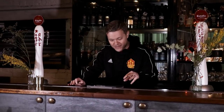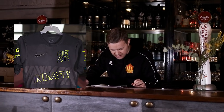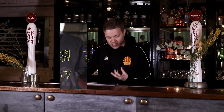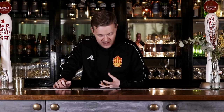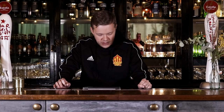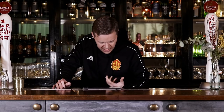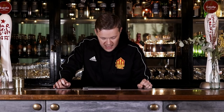So the next one is a mashup kit for Kitlocker for Neat. I mean, I like the simplicity on this. I do like black kits. I really like the fact that it's a Nike kit and you can't really see the Nike thing that well. I like the minimalistic element to it. And then you've got the jump out sort of lime or lemon or green color that's jumping out at you.